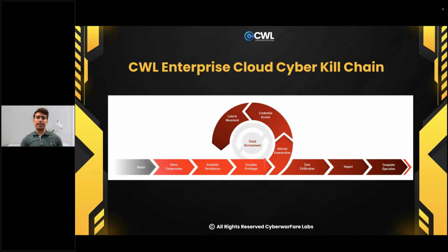All these steps you have to do in the cloud environment until your main motive is achieved. Depending on what kind of operations you are doing, there will be an objective behind that red team operation. Sometimes it can be to exfiltrate some critical information, sometimes it can be to perform ransomware simulations or crypto mining.